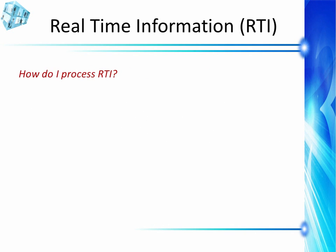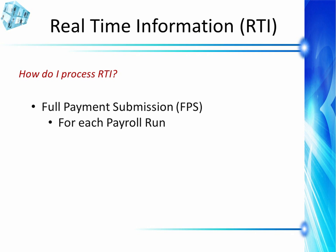So how do I process RTI then? There are a number of submissions made online to HMRC. The most frequent will be the full payment submission, FPS. Every time you run your payroll and make payments to your employees, this submission must be sent to HMRC. Therefore, if you process a mixture of weekly and monthly payrolls, you will need to submit the FPS each time you pay your employees, weekly or monthly.